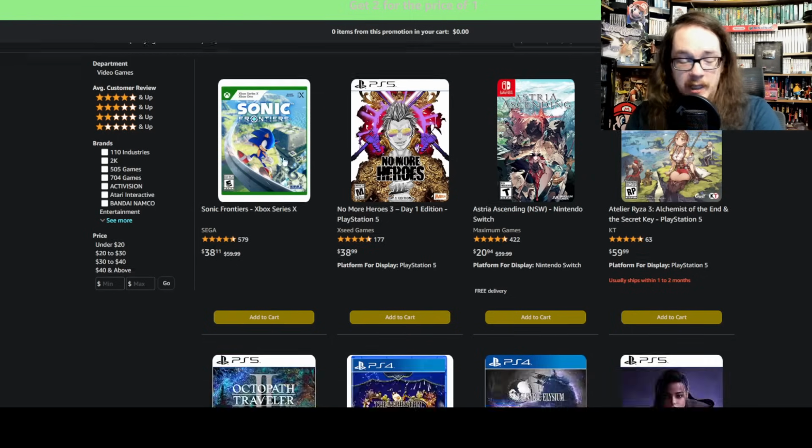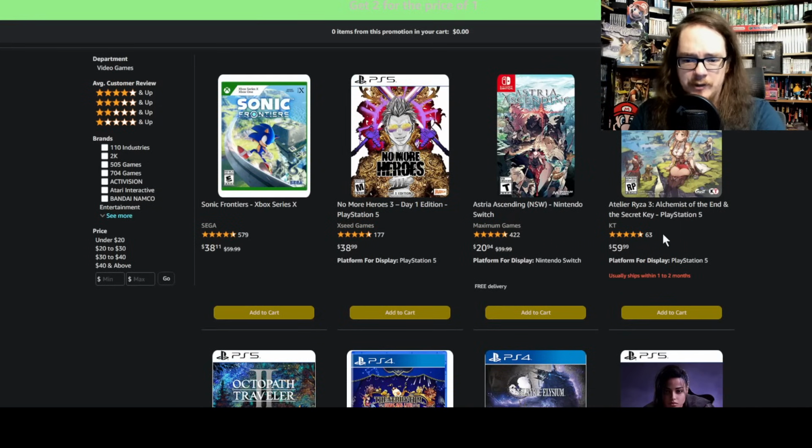Starting off with, and I will say these games are going fast. As you're going to see, there's some games here that say usually ships within 1 to 2 months. So get in on this while you can, because some of the best games are going to have a little bit of a wait if you're ordering them now before they sell out. And we don't know when the sale is going to end, so it could end tomorrow. I don't think there's any kind of time frame here that they're giving us.